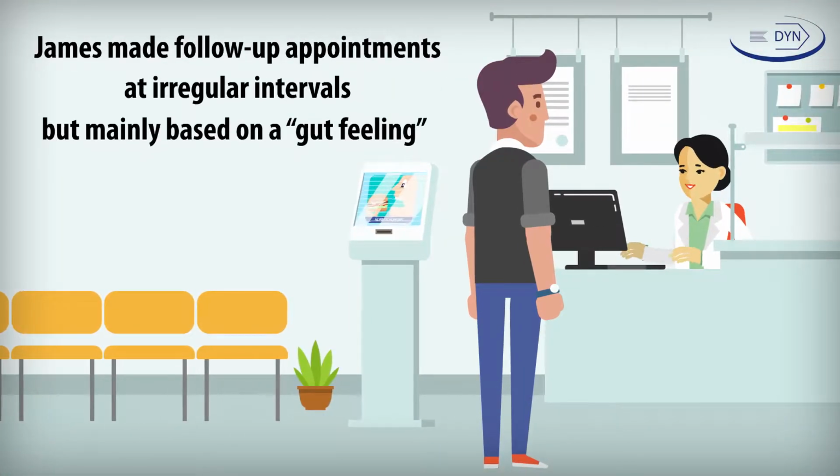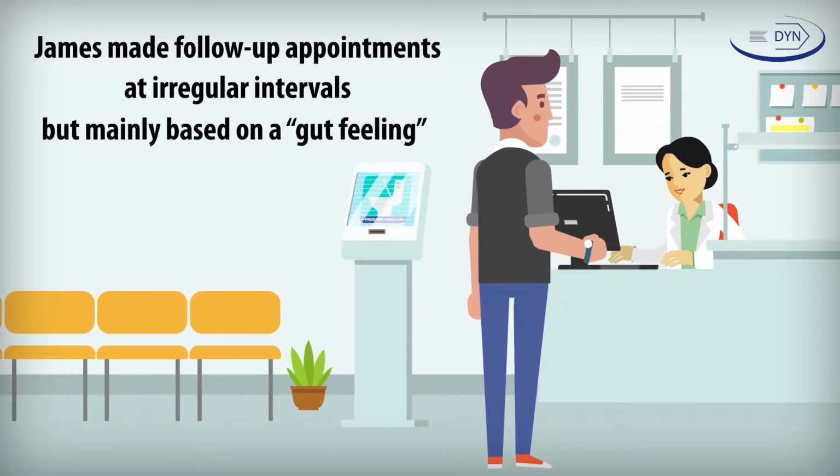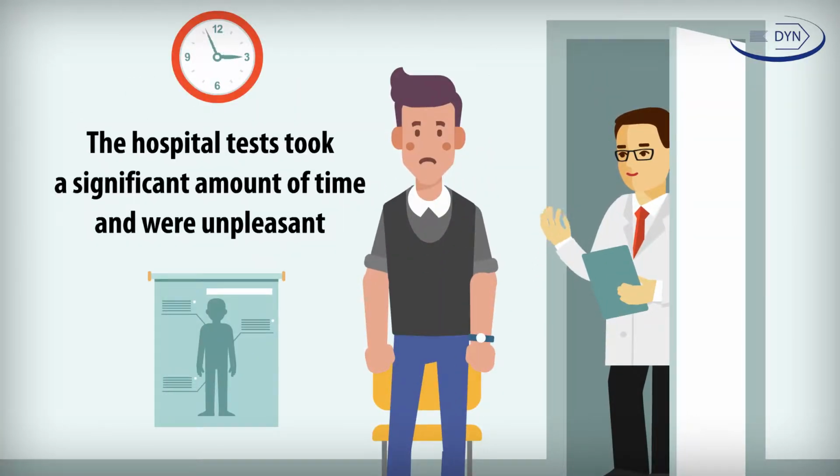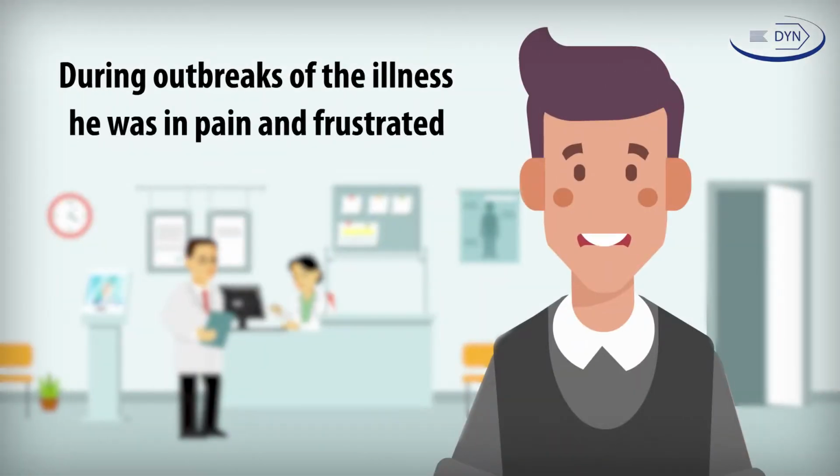James made follow-up appointments at irregular intervals, but mainly based on a gut feeling. The hospital tests took a significant amount of time and were unpleasant. During outbreaks of the illness, he was in pain and frustrated.